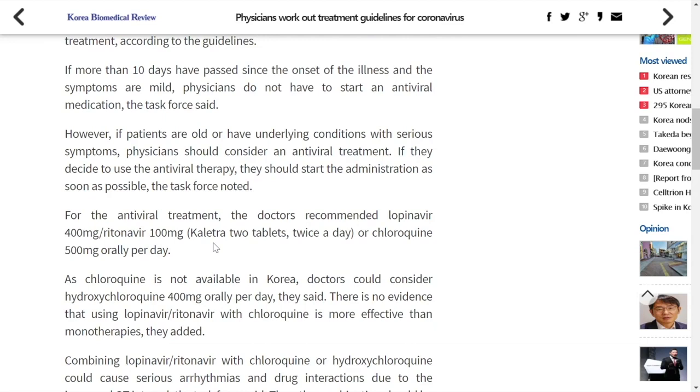But notice what happens if the patients are old, have underlying conditions, or are sick and have symptoms. They say here for antiviral treatment, the doctors recommend lopinavir and ritonavir. This is basically the medication Kaletra, which is an HIV medication, and they recommend 2 tablets twice a day. Or they can use chloroquine, 500 milligrams per day orally. In Korea, chloroquine is not available, so they use a very close relative of chloroquine, which is hydroxychloroquine, and that's at 400 milligrams orally per day. Now, the reason why you would not want to use both is because they interact with each other in a negative way in terms of prolonging the QT interval.